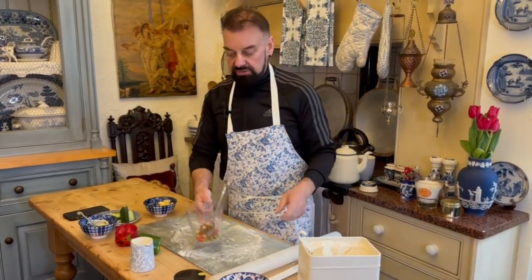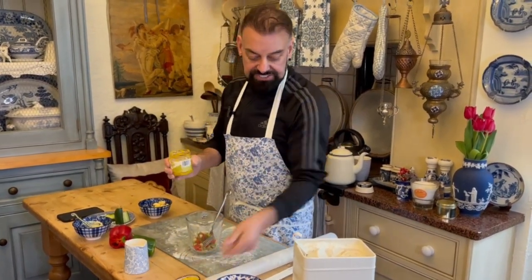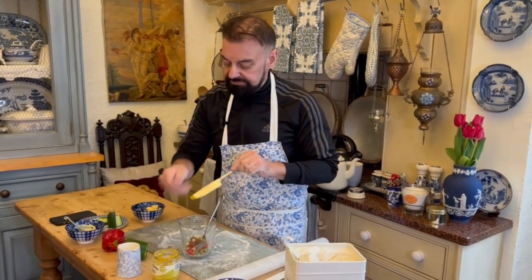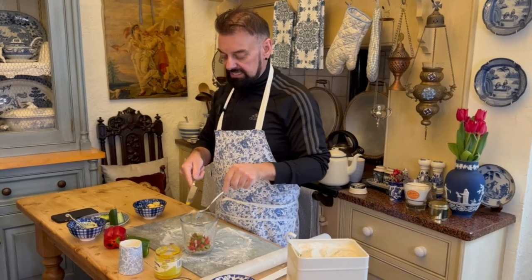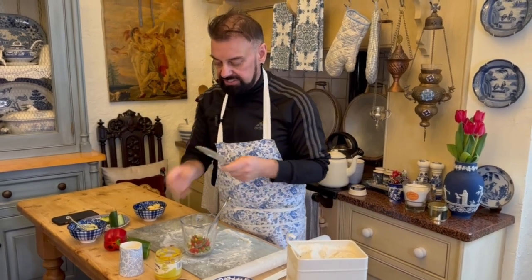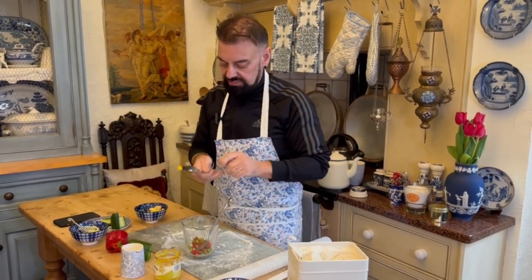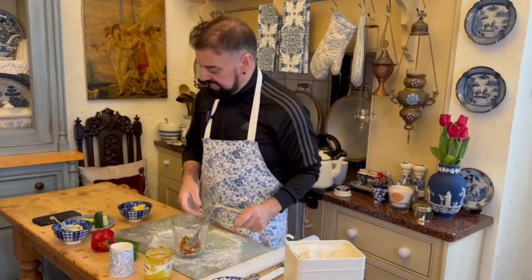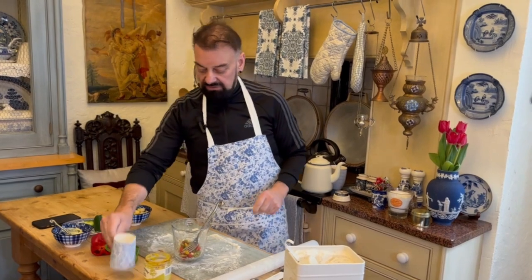Oregano. So into that, I'm going to add just the tip of a knife of some good strong Irish mustard. It just helps to give it a little bit of flavor, but not a lot. With a little bit more, give it a little bit of a kick. Okay. And then into that, I'm going to add some milk.